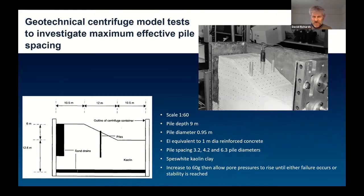And you can see the black dots that have been placed onto the side and onto the surface. We were using an early image processing software and image processing techniques to determine the strain measurement of the surface to try and pick up the arching mechanism through those two gaps with those three piles. The material that we tend to use is specified kaolin. It's highly controlled. We understand its properties, and it is fairly permeable, and that allows the water to flow through it quite readily, even though it is fine grained sufficiently to be classified as a clay.